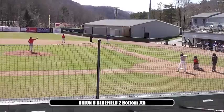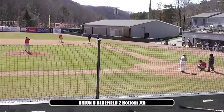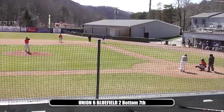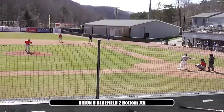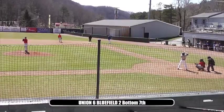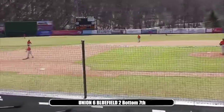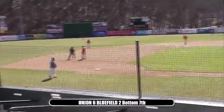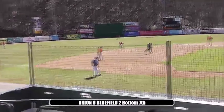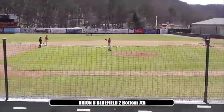Kunkel still on the mound. He deals a first pitch strike to the leadoff man for Bluefield. It's Jordan Huntley. Huntley 1 for 2 with a walk. Has scored one of the 2 runs for the Rams after being knocked in on the RBI triple from Napoleon. 0-1. Swinging, a ground ball left side, through into left field. Almost a scoop made by Giles, and now the Rams have their leadoff man on to start out the bottom of the 7th inning.